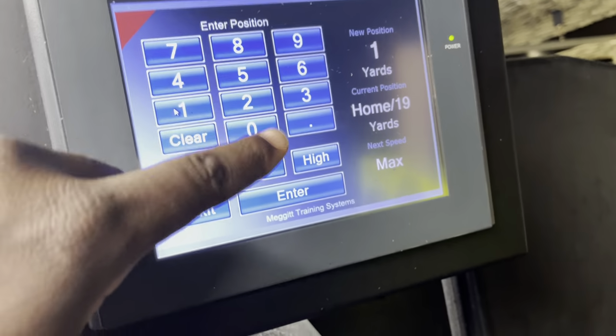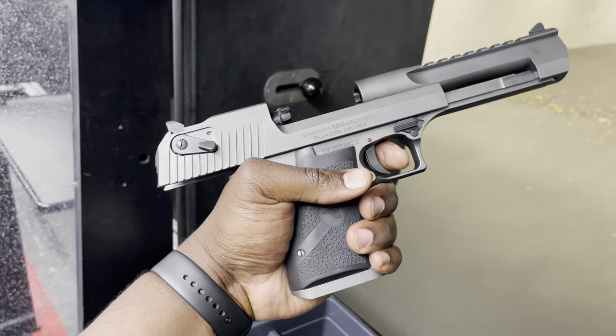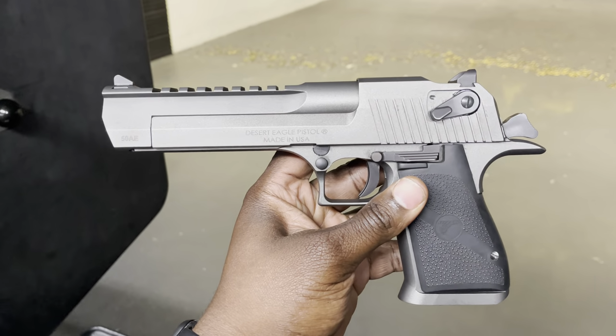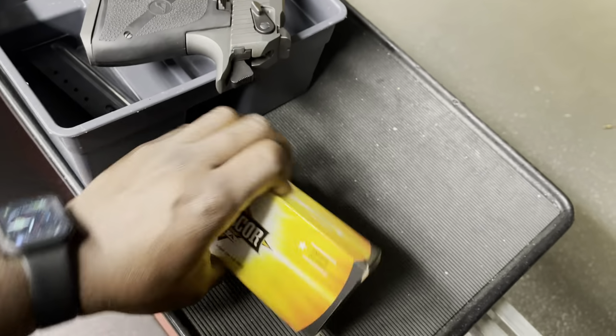Okay, so we're going out to 10 yards. This is pretty much my favorite. I got a fresh new target for this one. This is the Desert Eagle 50 caliber right here. This is the bad boy right here. And these use 50 caliber ammunition.